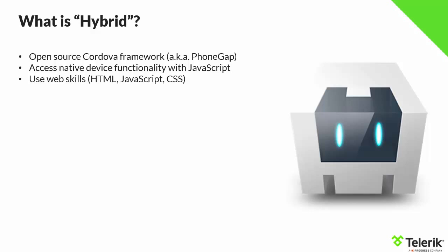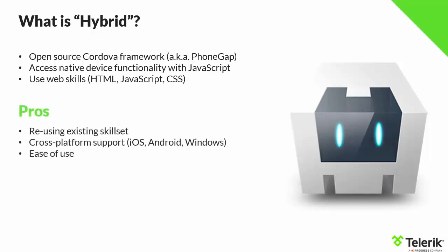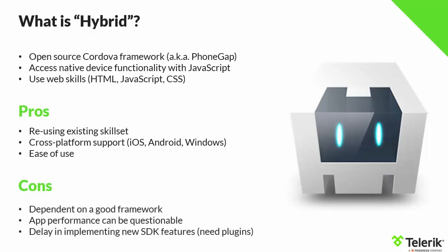So the advantages of hybrid are obvious. We're talking about skill reuse. We're talking about cross-platform support with iOS and Android and Windows Phone and more. And ease of use. It's pretty easy to get started with hybrid. There are some disadvantages though. You do need a good JavaScript framework to get up and running with hybrid. You can have app performance issues, otherwise known as an uncanny valley situation. Cordova does lag behind the latest iOS and Android releases, so you need to write Cordova plugins to access the latest device functionality.